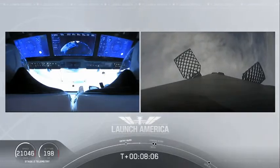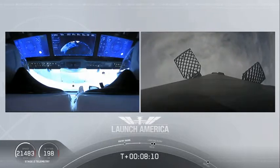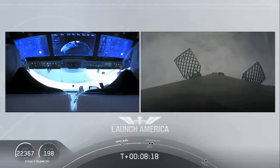It's such a cool view on your left screen, seeing Bob and Doug on Dragon. Right now, you can see the displays that they are seeing themselves. Terminal guidance. MVAC throttle step. We are coming up 25 seconds or so away from SECO, or second engine cutoff.